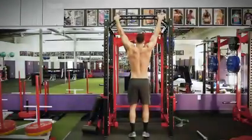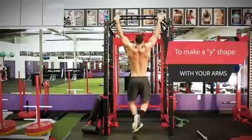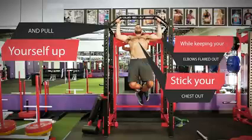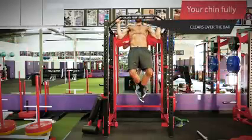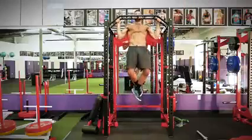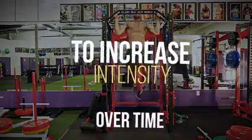You want to aim for a grip that makes it look like you're trying to make a Y shape with your arms. Stick your chest out and pull yourself up while keeping your elbows flared out. The goal is to pull your body up until your chin fully clears over the bar and then lower yourself back down. Once you master doing pull-ups with your body weight, try to add additional weight on a belt or between your legs to increase intensity over time.